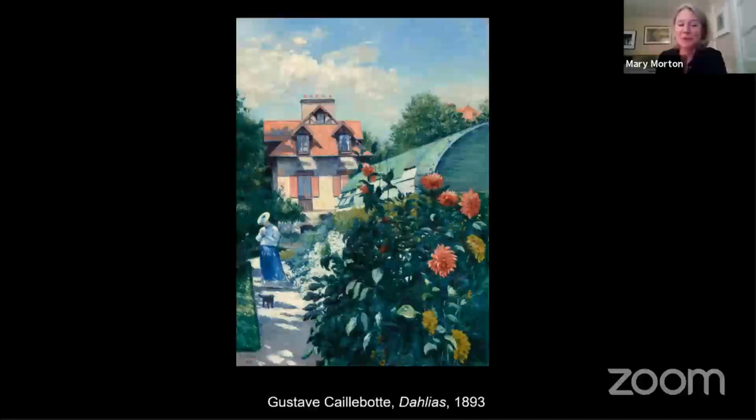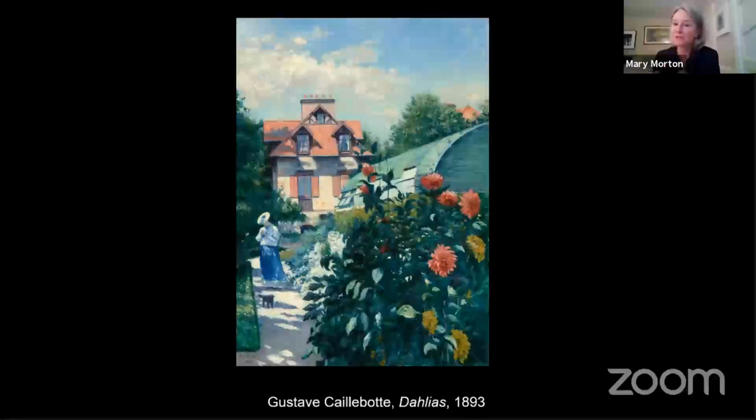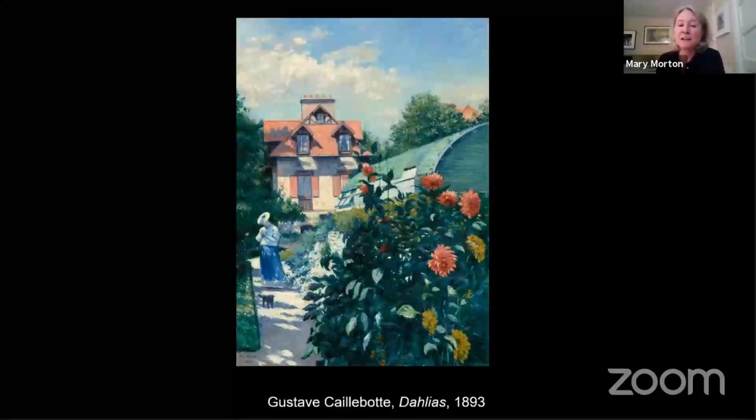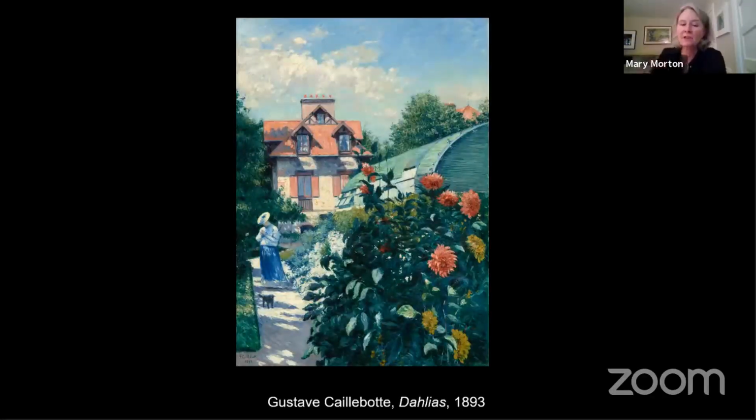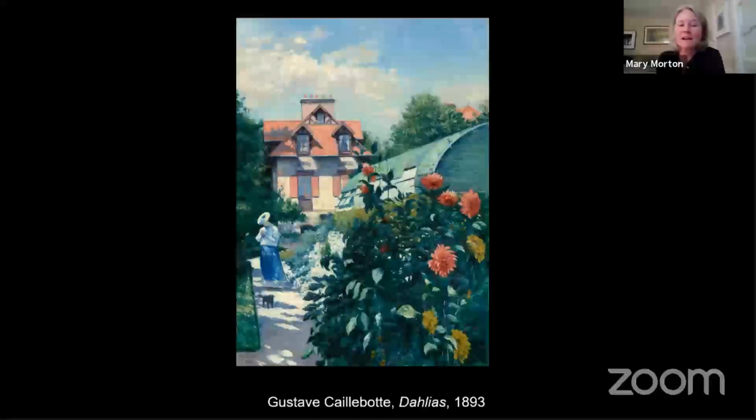It's so beautiful. It's a painting of Caillebotte's garden. He was a master gardener, a very serious gardener, just like Monet. They actually compared notes about certain strains of flowers that they were developing. In this case, dahlias, and Caillebotte had a famous collection of dahlias in his greenhouse that you see just behind this wonderful hedge. And then in the way back, that is his painting studio.